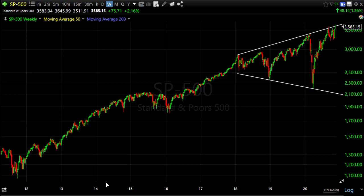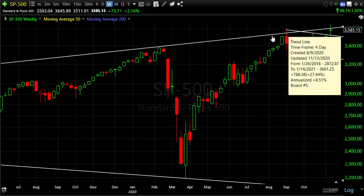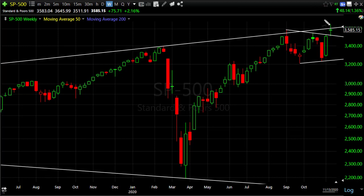This is a weekly chart of the S&P 500. You can see it was up almost 2.2% on the week. This is that big broadening top from early January of 2018. And if we kind of zoom in a little bit closer, what you'll see is a lot of these averages had this kind of triangle right below this broadening top upper trend line. And then here is this week. So a little doji star right under that massive broadening top trend line.